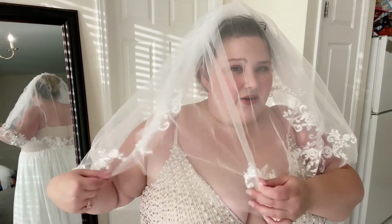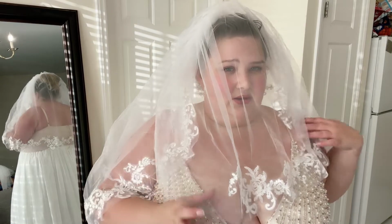And, oh, I don't really like that either. I don't like how it has this hole here that isn't lacy, but then this, it's just kind of got a strip of lace. It's still very pretty, though. I can barely see it because I'm inside of it, but I do think it's beautiful.